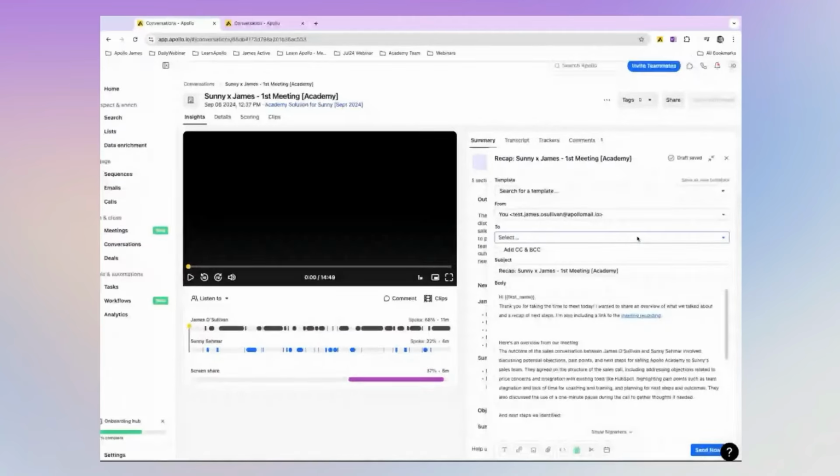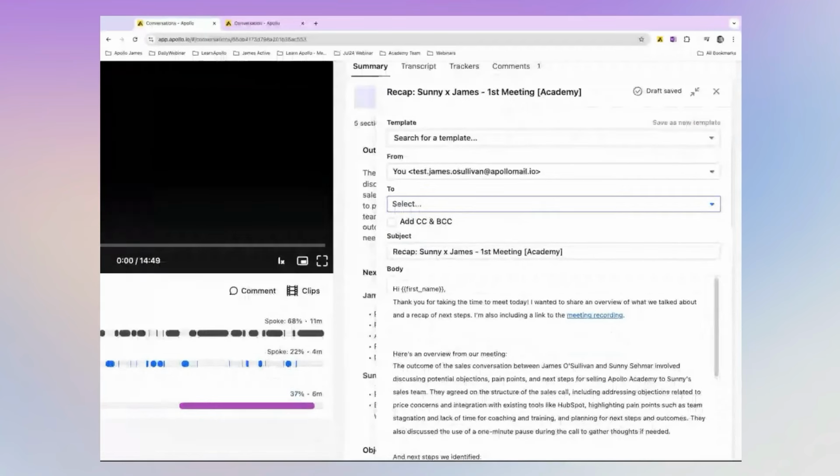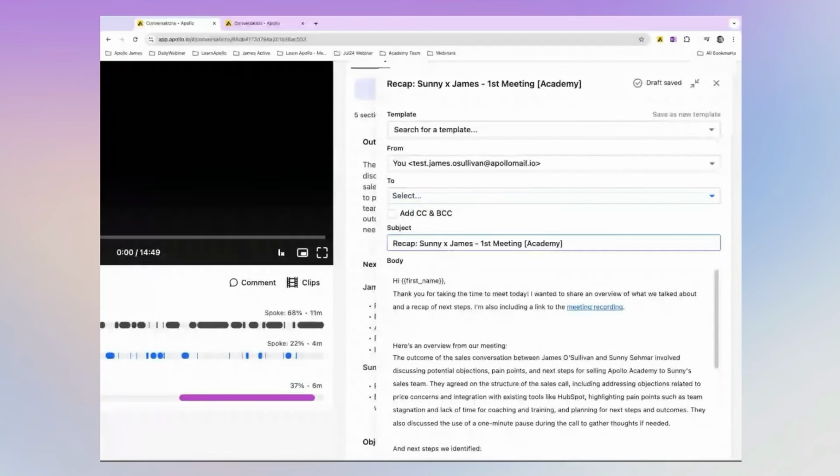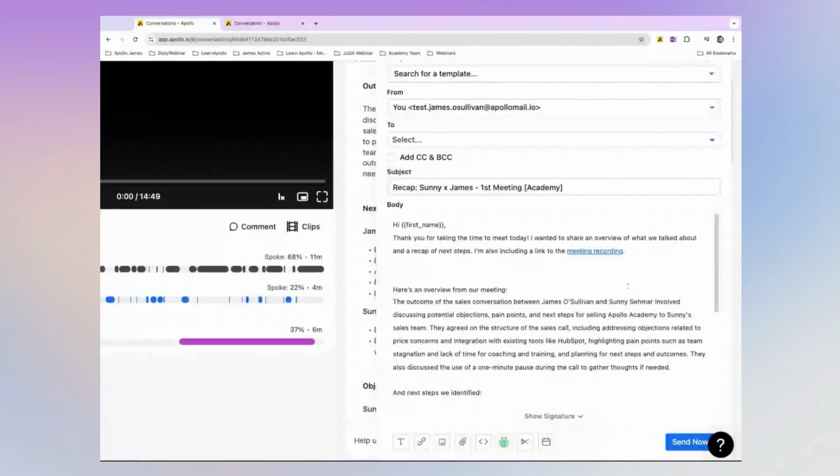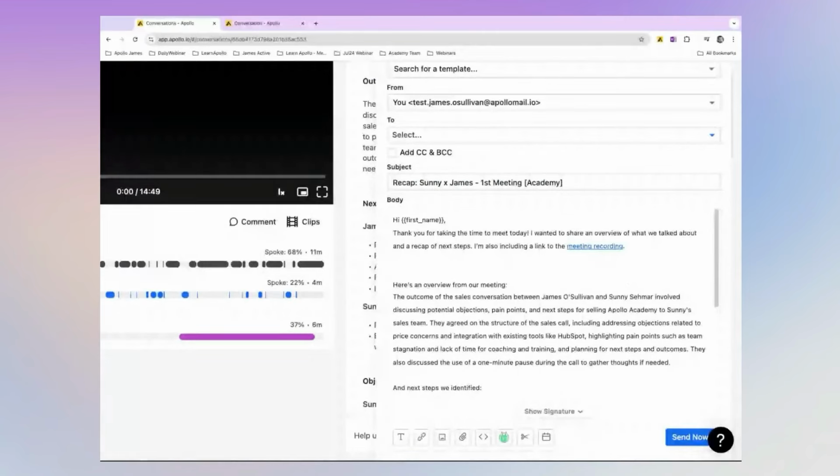And it'll pop together an email based on the basic expectations of what people generally want to have in a follow-up. Everybody's going to have their own style, things that are unique or different for their business, their prospect, but it's going to give you a starting point at the very least. And for a lot of you, it might be better than what you're currently sending.